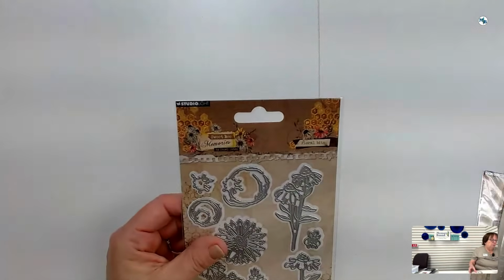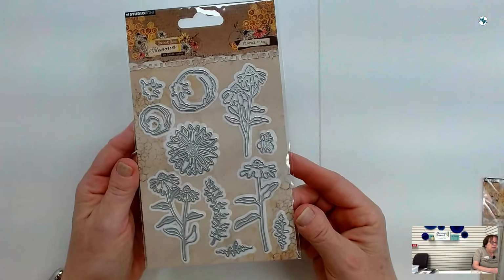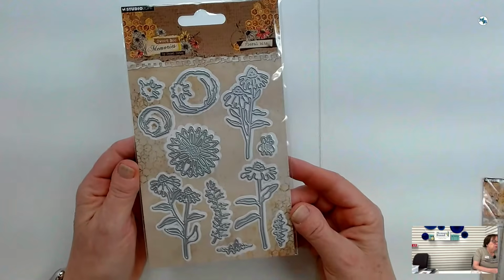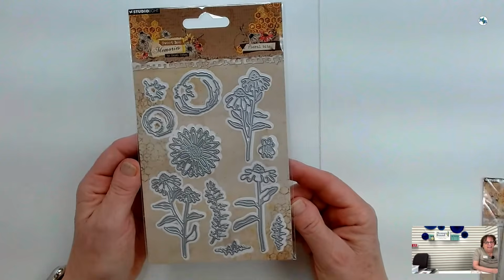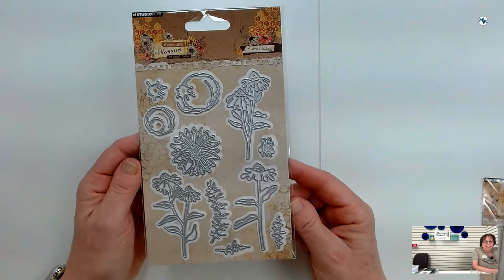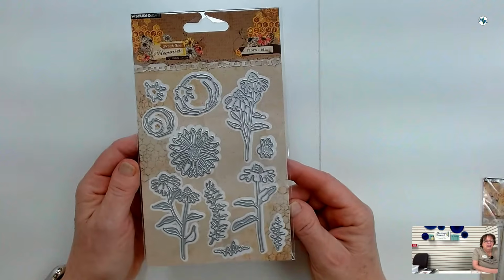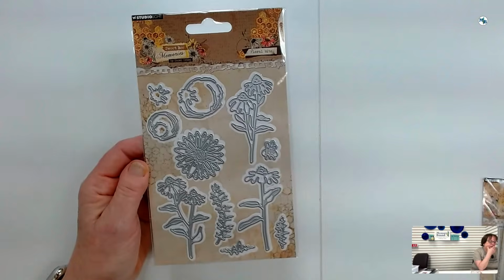And then Studio Light, we got back in some more of the Sweet Bee Memories, which is one of my favorite collections. Look at this die set. They have some cool stuff. Yeah. And they have some cool Christmas stuff coming out too. Yes, they do. Well, we ordered it, but it's not in stock yet. But it's coming. Yeah. This is Floral Bits.